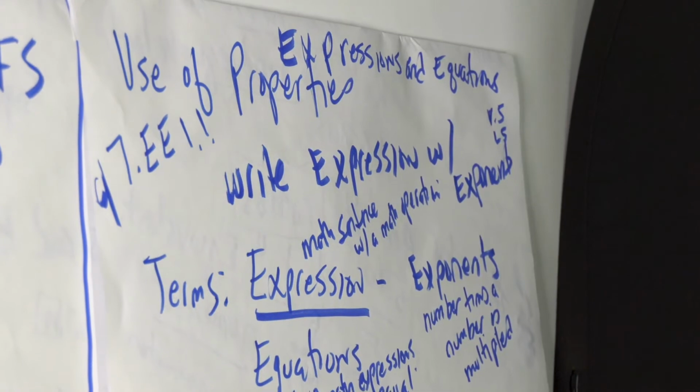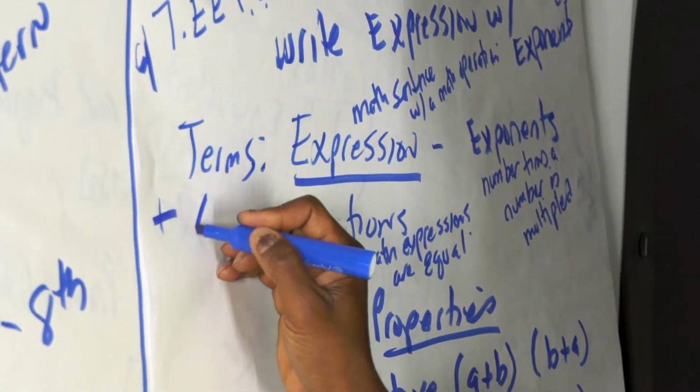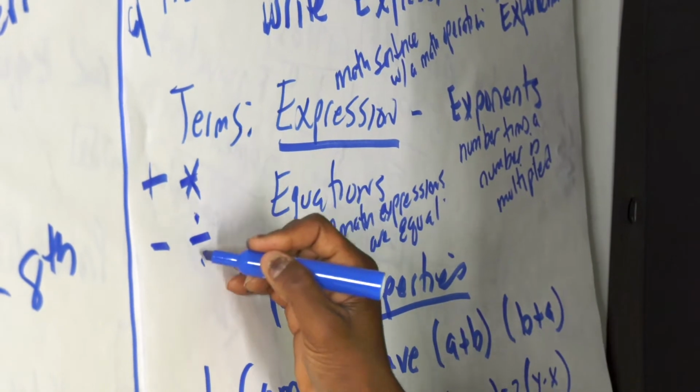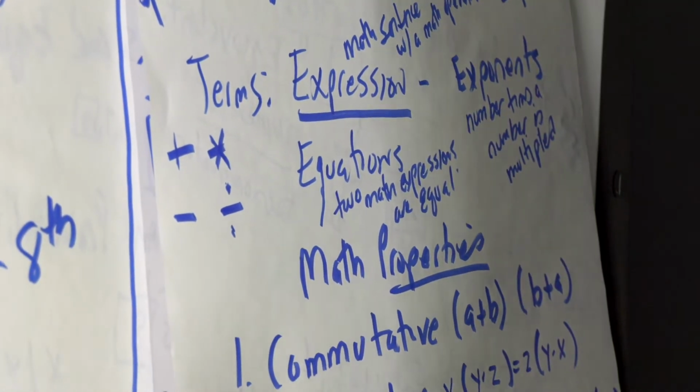What are some of the math operations that you do know? Well, we have addition, and the brother to addition is multiplication. And we have subtraction, and the brother to subtraction is division. Why do I say that? Because I want to give you a simple example how math follows a pattern.